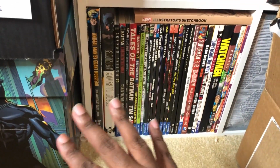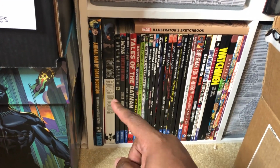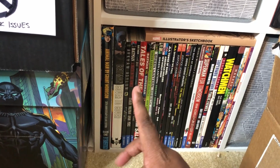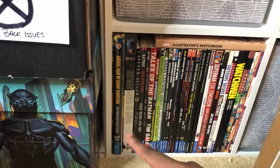All right. So this is basically all trade paperbacks except for those two. And they're all DC. So we got Animal Man by Grant Morrison, which you guys saw me unbox on this channel. This Batman cover to cover. It's a nice coffee table book. I don't have a coffee table, which is why it's on a shelf.